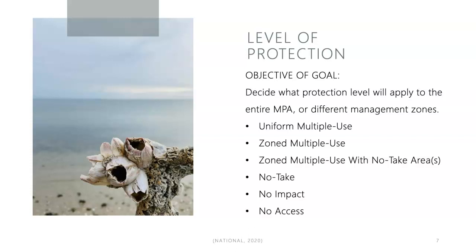Currently, they are mainly zoned multiple use, including with no-take areas. There are some national parks right now included in some of the already active MPAs. So being that they currently have different levels of protection, most likely we're going to need to see different management zones to keep the other ones as they are, at least, to not drop their level of protection, even if some areas are determined to need a little bit more leeway for multiple use.